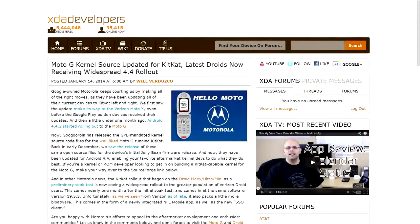As we've mentioned before, about a month ago, Motorola started pushing out Android 4.4.2 to the Moto G. Well, like I said, it's been about a month, and as of now, the kernel source for the Moto G has been made available for this version of Android.